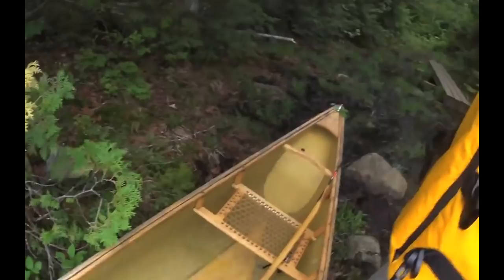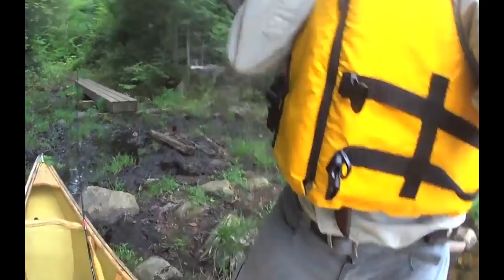Yeah, we started off in a storm, and now we're at Red Rock and it's calm, and that's why the bugs are bad. Oh my God, look at them all around you. I don't know if the camera can pick that up. There's gazillions of them. We gotta get out of here, can't even think.